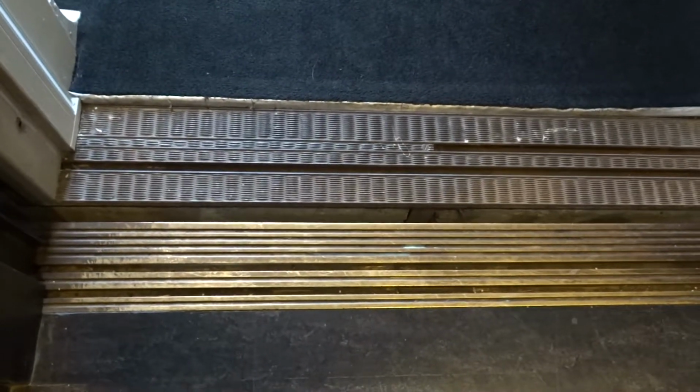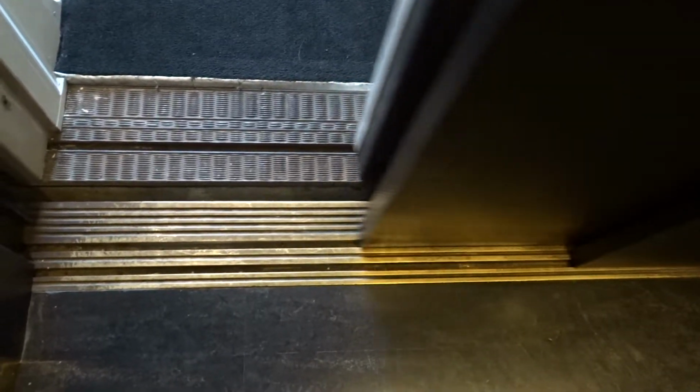I see it. Spam the open button. The buttons are backwards. They're coded. There we go. No worries. Is there a camera in here? Oh, it's a glass shaft!